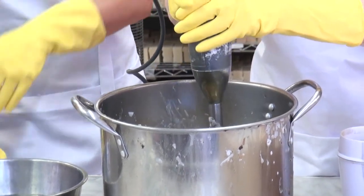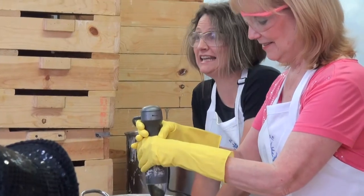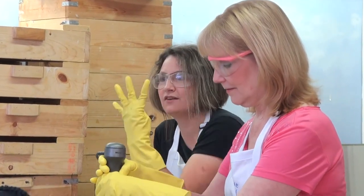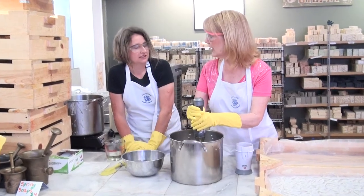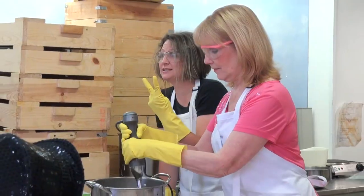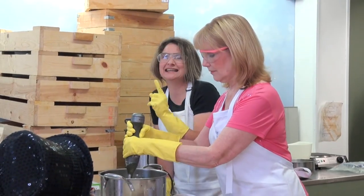Now when I took this out, Lee said, this looks serious, and it is. If I was hand stirring a batch of soap, it would take me 4 hours. If I was putting it in a mixer, I take 2 hours to make the soap. Stick blender, 1 minute.